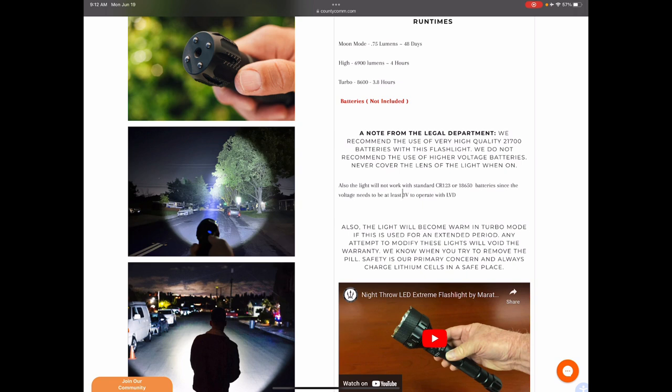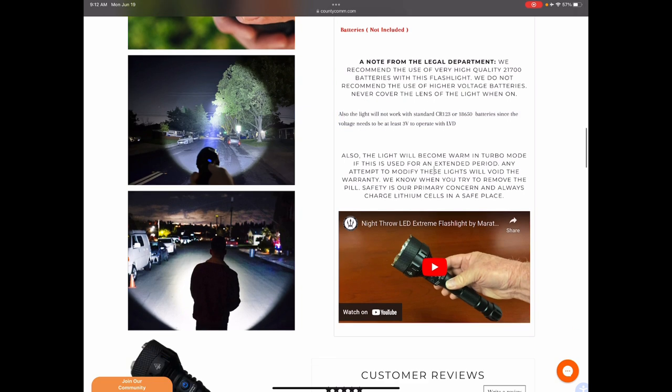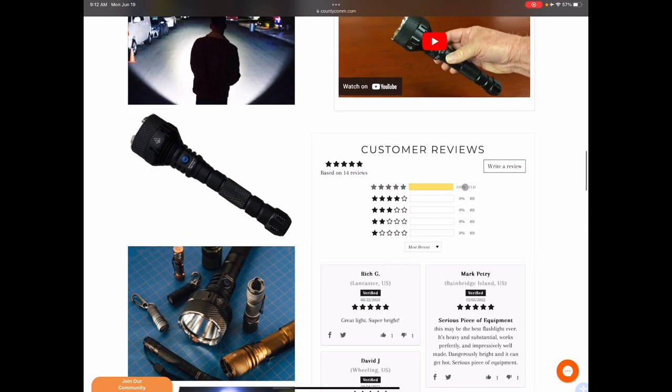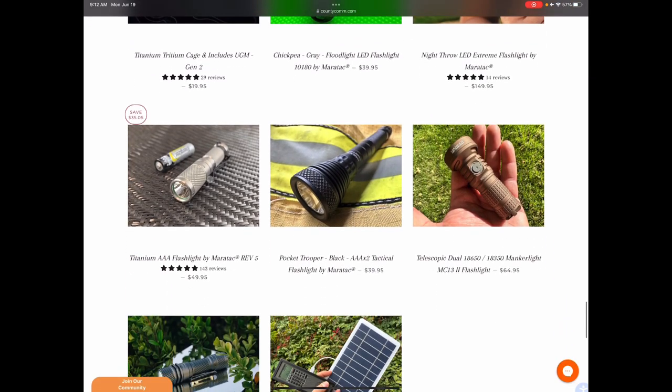Also, the light will not work with standard CR123 or 18650 since the voltage needs to be at three. Okay, yeah, so see this stuff right here, this is the stuff that you look for. Light will become warm in turbo mode. Okay, so if you use it longer than 30 seconds, that seems to be about the running times on turbos. Titanium AAA.